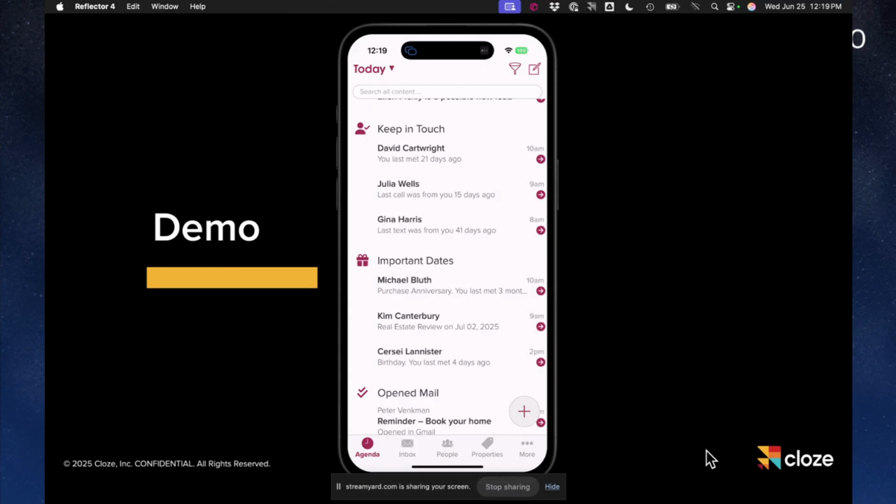Julia was a call. Gina, there was a text 41 days ago. So you can see different patterns for different people, but as I communicate, Cloze is keeping track. So it's very precise. It's not going to remind me on an arbitrary day. It's been 2 weeks. A lot of systems do that. But you talked to Gina a few times in between or something like that. Well, that's not how we operate. This is based on your real data, so it only nudges you if you're not in touch. Makes sense, right?